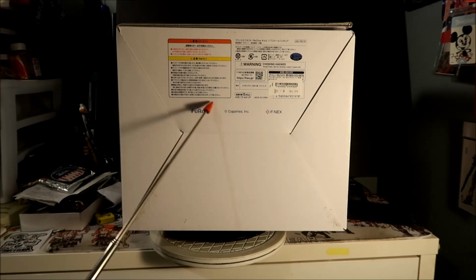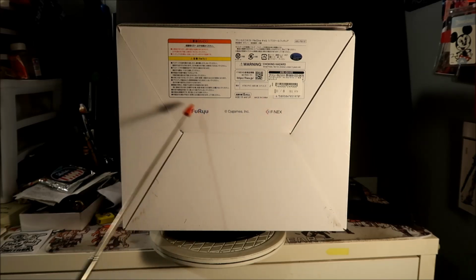So it says Furyu here, so I guess the F is part of Furyu. Furyu is known for making prize figures, all right guys? They do mostly prize figures, but lately they've been doing some nice scale figures, all right? And this is one of them.